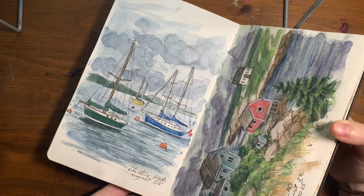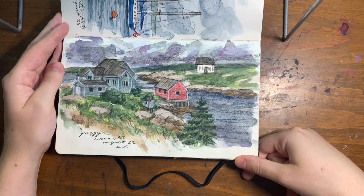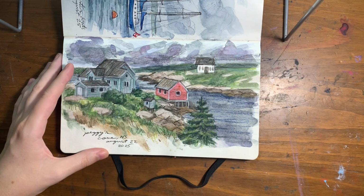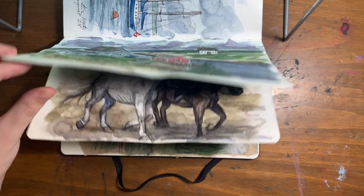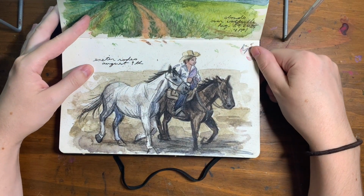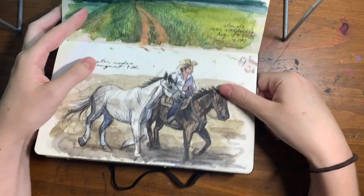These are some sailboats that we saw in Chester, and then this is also Peggy's Cove. I was experimenting with using colored pencil with watercolor, and I really like how this sketch turned out. I also really like this one. This is again from a photo that I had taken at the rodeo, and I used watercolor and colored pencil, but I just like the style of it. I like how it came out.